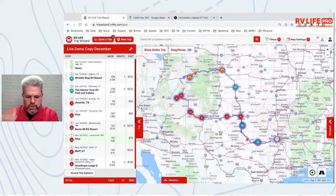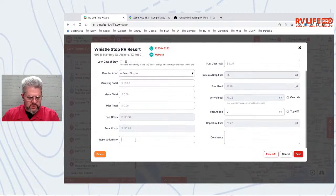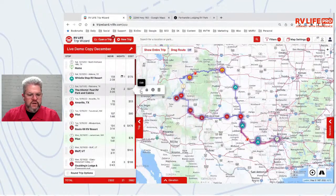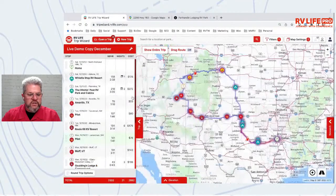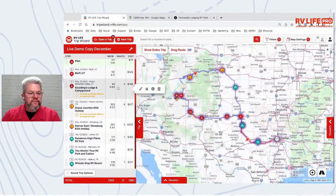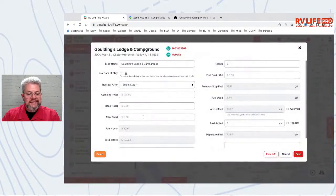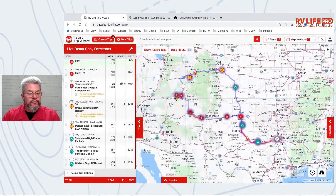So let's say if I look at this trip and I've booked all of these sites already, I can go ahead and put some reservation info here. I'm not even going to be picky. I'm just going to visually know that I've made reservations in all my stops on this journey. And I won't do the fuel until the campgrounds are booked.